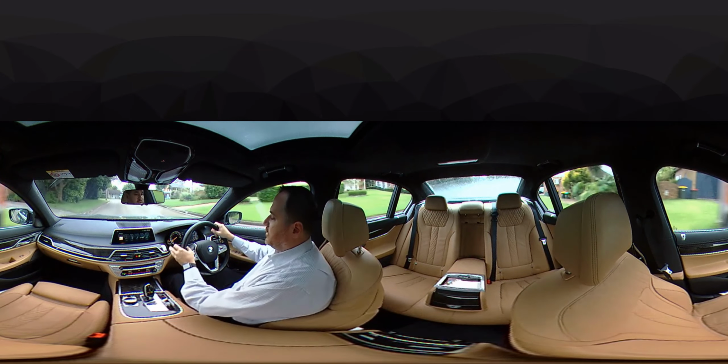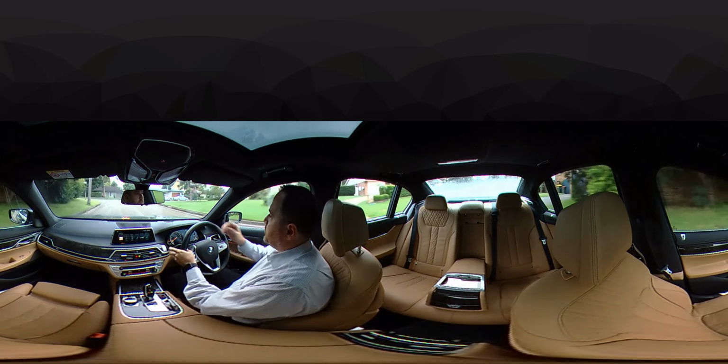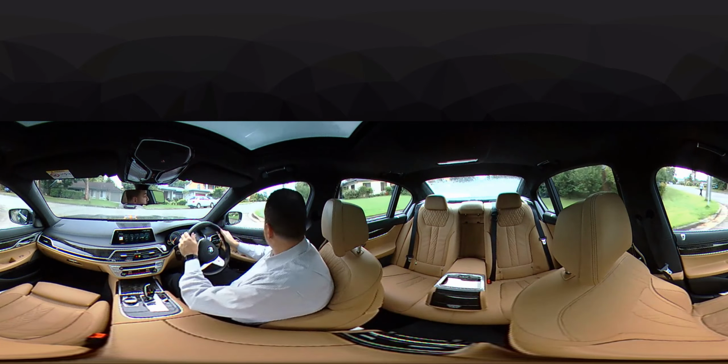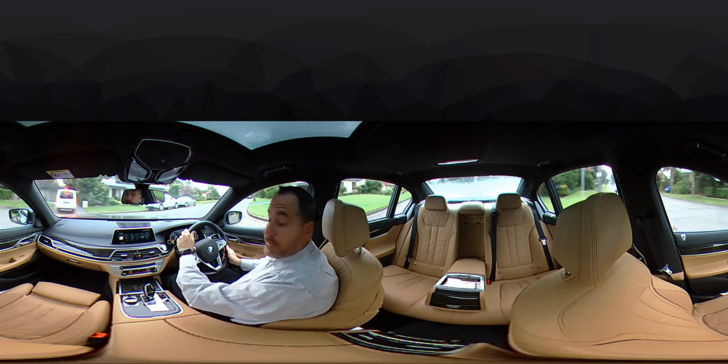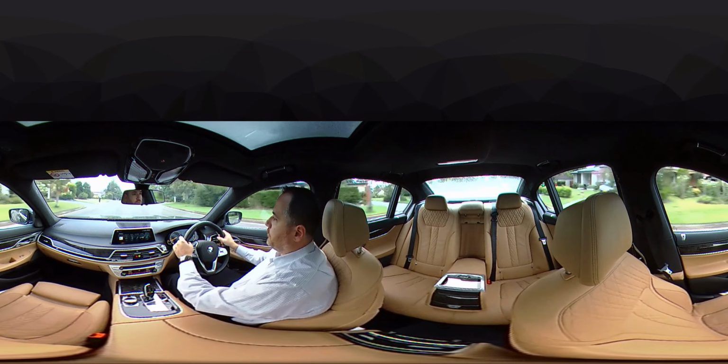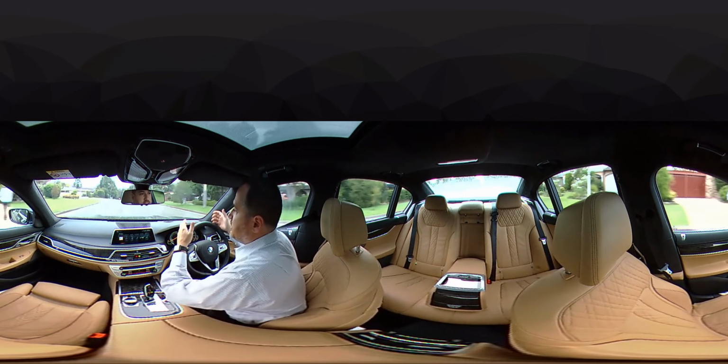So this is the six cylinder. There is a V8 option. You'll end up paying around $300,000 if you go the V8 plus all the other bits and bobs. But you know, this has laser headlights. It has huge, beautiful chrome wheels. This is a glorious motor vehicle.